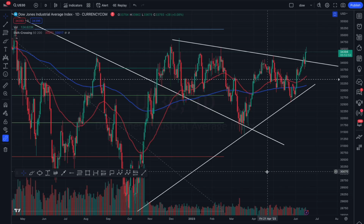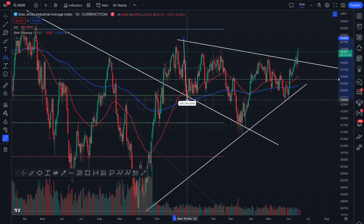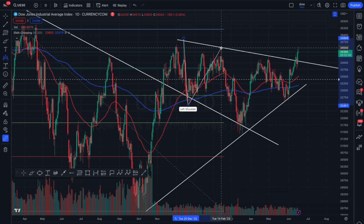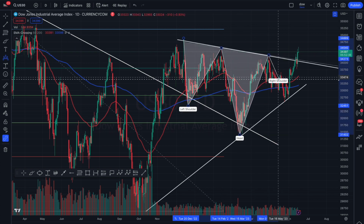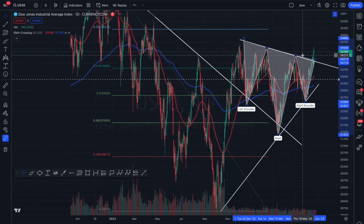Now moving over to the Dow Jones 30, and I said at the beginning of this week that this was probably one of the most important charts, and we've seen a breakout in the past couple of days. What's really positive is that we look to have formed an upside down head and shoulders pattern, and as you can see we're now breaking out. We've just finished that right hand shoulder, and the breakout is now official.